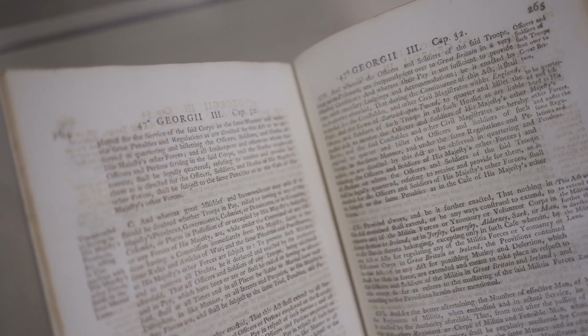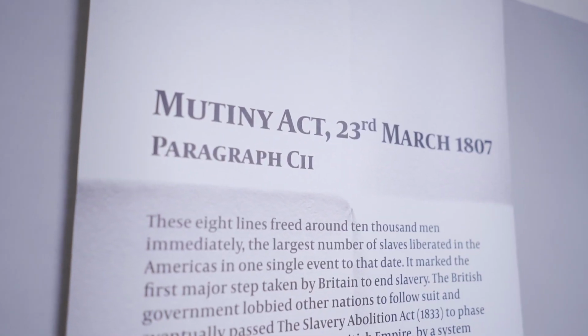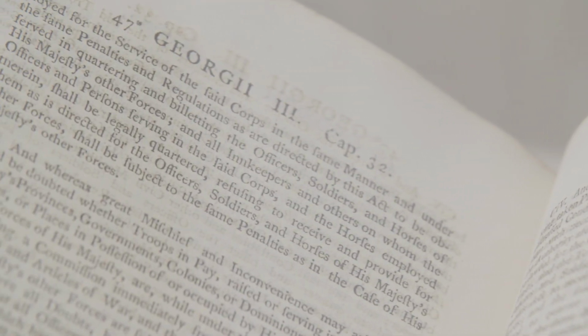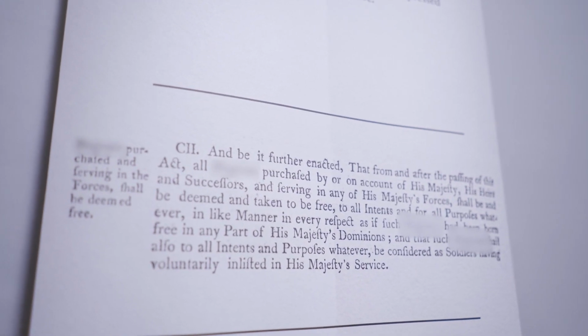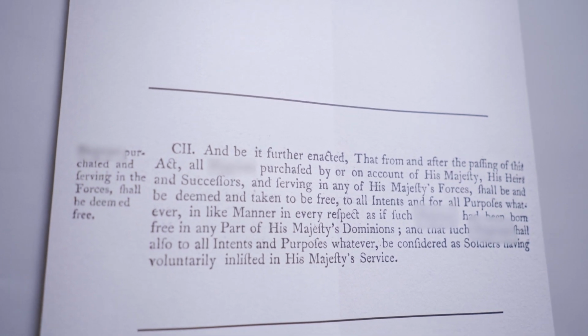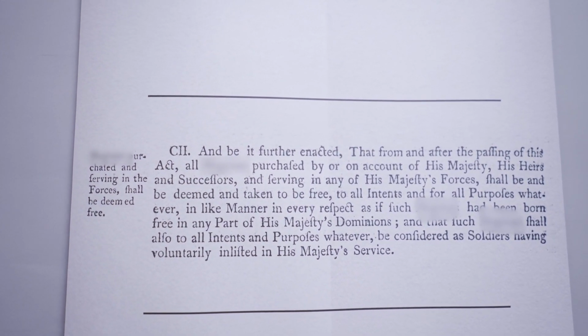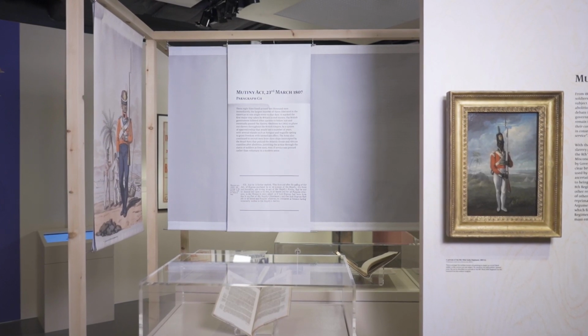Arguments about the soldier's status continued until the Mutiny Act of 1807 was passed, 2 days before the bill abolishing the slave trade. It finally declared the West India Regiments free men. These 8 lines freed around 10,000 men immediately, the largest number of slaves liberated in the Americas in one single event to that date. This document states that these men shall be taken to be free as if they had been born free. It marked the first major step taken by Britain to end slavery.